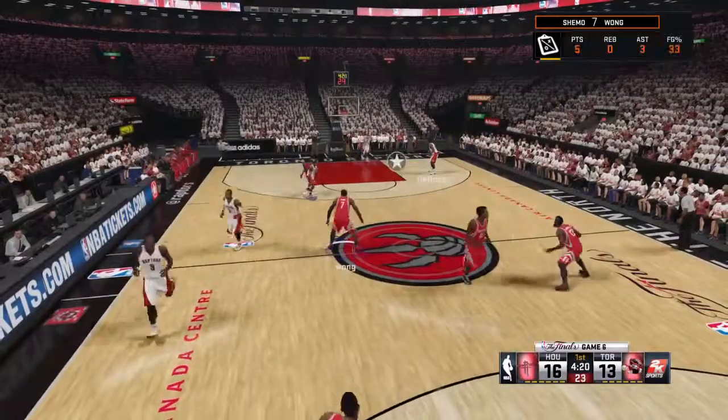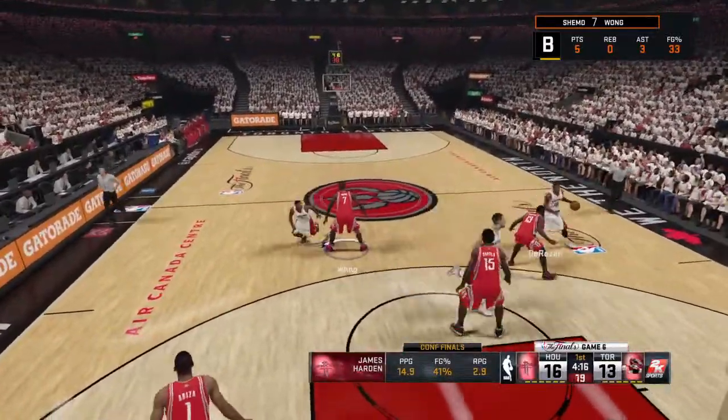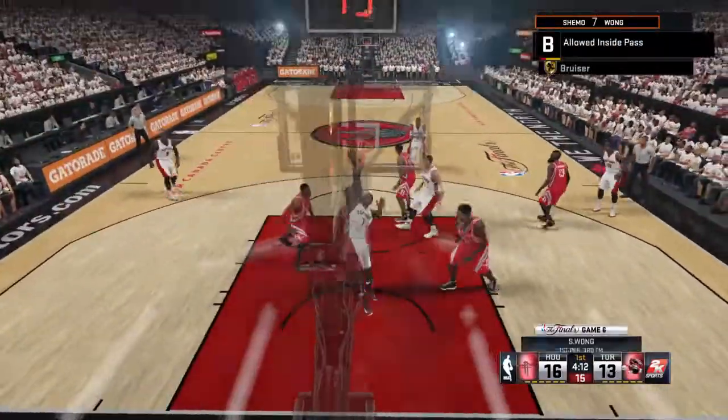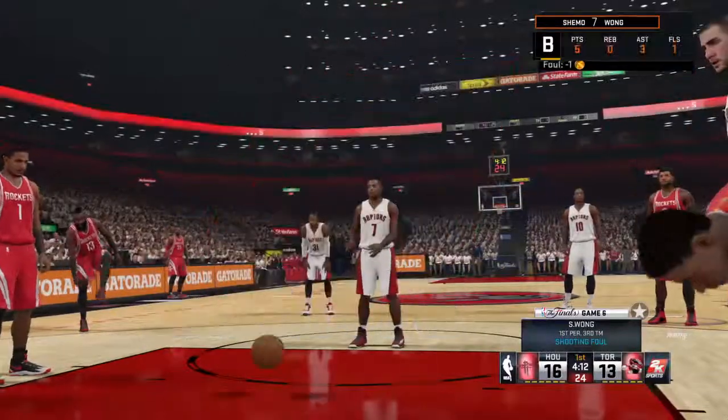Harden's got 9. 4 of their last 5 makes came off of a high-quality shot inside. Yeah, that's textbook basketball, just having their way down low. Now here's Valanciunas. He's got 5. Foul call that time on the way up. That'll give him 2 chances at the free throw line here.